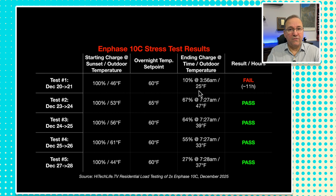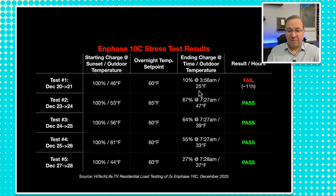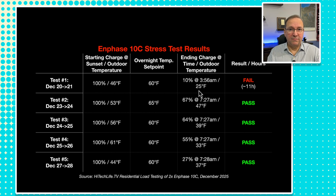The grid might have come back on for a period of time, so I was pretty happy with the overall number there, but technically that did not pass our test, so I had to run it a few more times.